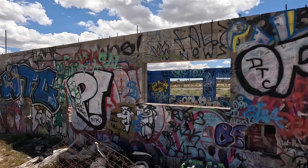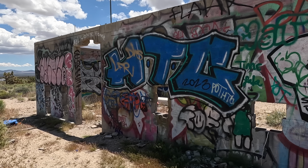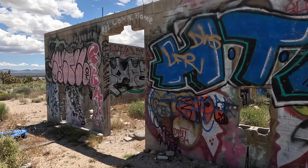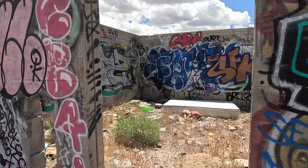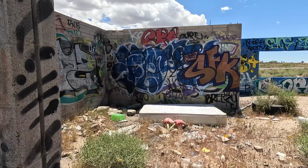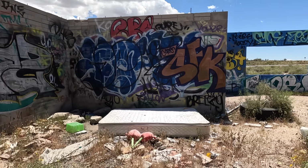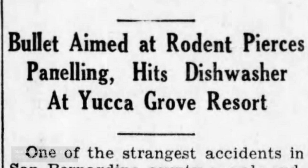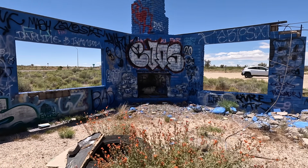I'm not sure when this place closed down, but in 1938 there was a pretty crazy event that happened here. The owner of the cafe was inspecting the kitchen and he came across a rat. So what do you do when you see a rat? Well, of course you pull out your gun and you shoot it. Well, he did manage to kill the rat, but unfortunately the bullet went through the wall and also killed one of the dishwashers. Because they ruled the shooting an accident, the owner was never charged with any crime.